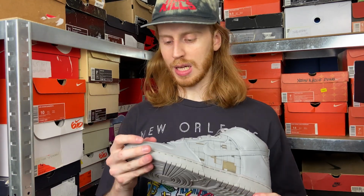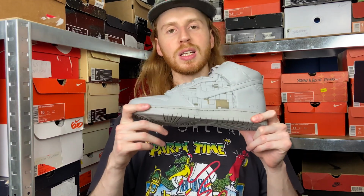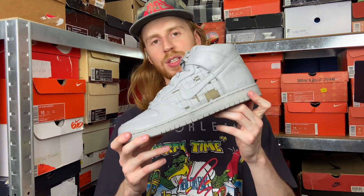I've had these for at least 2 years now. Yeah, I'm ready to let these go. So this is a rare chance to own a 1 of 10 sneaker. So check them out on the website or hit me up. Really, really love this pair. So that's pretty much it with the old Nike IDs.